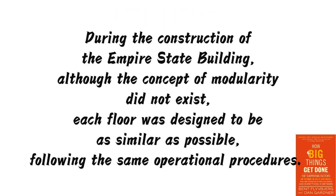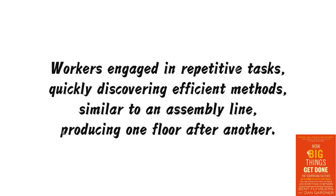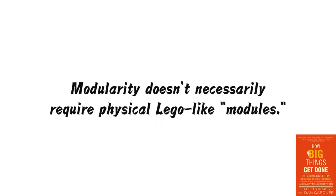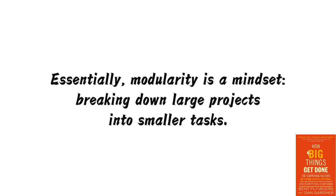During the construction of the Empire State Building, although the concept of modularity did not exist, each floor was designed to be as similar as possible, following the same operational procedures. Workers engaged in repetitive tasks, quickly discovering efficient methods, similar to an assembly line, producing one floor after another. Modularity doesn't necessarily require physical Lego-like modules. Essentially, modularity is a mindset, breaking down large projects into smaller tasks.